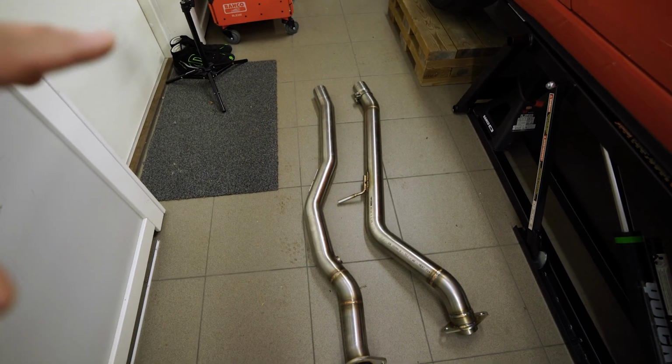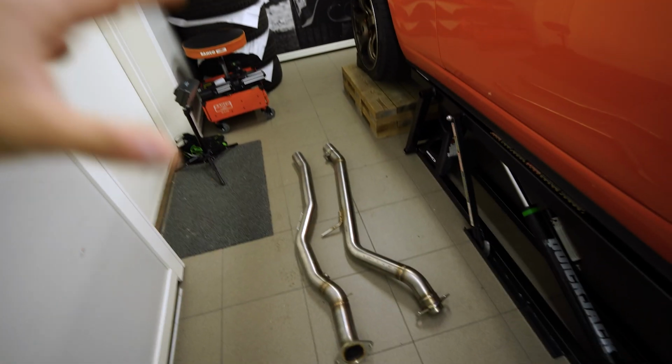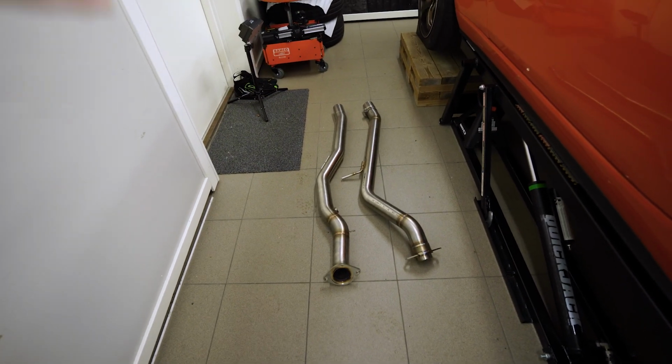But now it's time to install it, and we have hopefully 8 days of driving before it's time for hibernation. It's October and we are ending November quickly, and it's only 5 degrees plus Celsius outside. So hopefully we will have some days where we can feel out the system and see if it made any difference with regards to performance, and hopefully some improvement on the sound department.